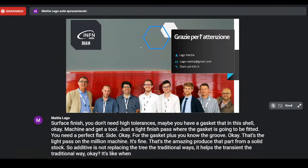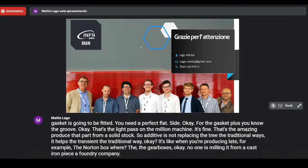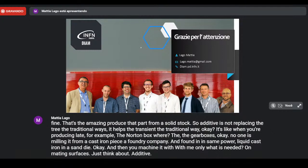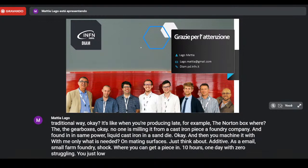It's like when you're producing lathes, for example, the Norton box where the gearbox is. No one is milling it from a cast iron piece. A foundry company pours liquid cast iron in a sand die, and then you machine with milling only what is needed on mating surfaces. Just think about additive as an in-house small foundry shop where you can get a piece in 10 hours, one day, with zero struggling. Basically, you pour powder inside the machine. You just level the bed of powder.